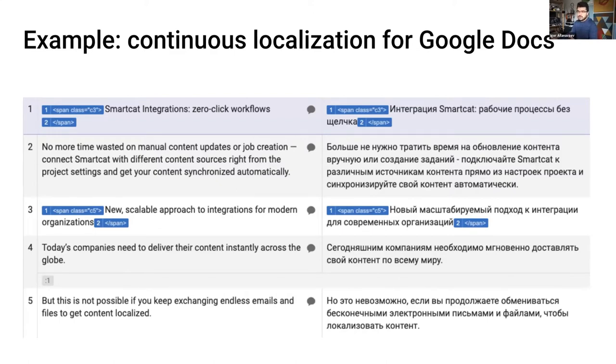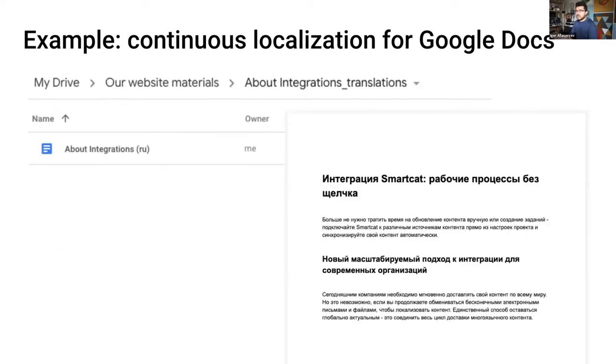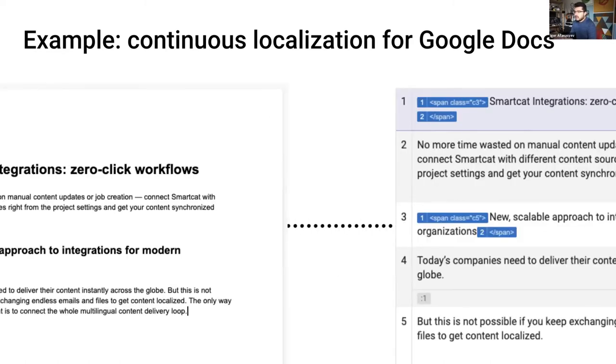So once the document is translated, the same process that synchronizes your CMS and TMS pushes changes back into your content storage. Here it's a Google Drive folder. And for all of the source documents, it creates a subfolder with the same name, underscore translations, and contains all the translated documents there. And if we go into a specific folder for one of the files, we see that it generated a Russian version of that document with full formatting.